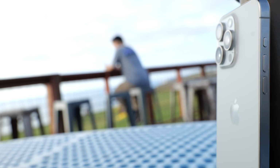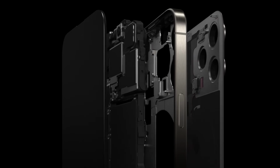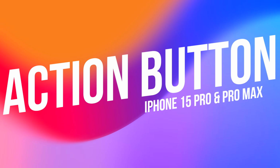The internal redesign also utilizes 100% recycled aluminum for improved repairability. So you get a more sustainable iPhone that's easier to repair and built to last. Next, let's talk about the all new action button.